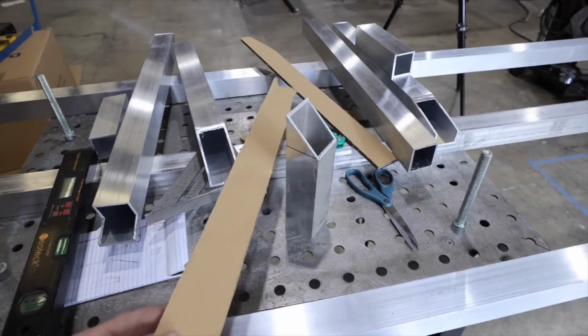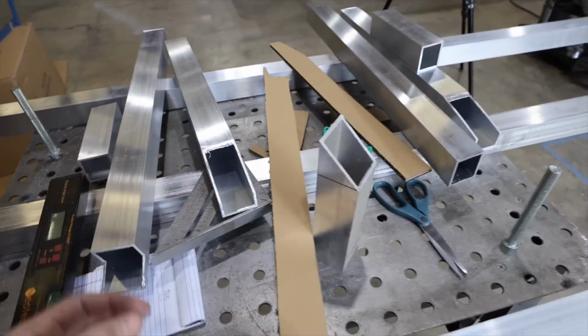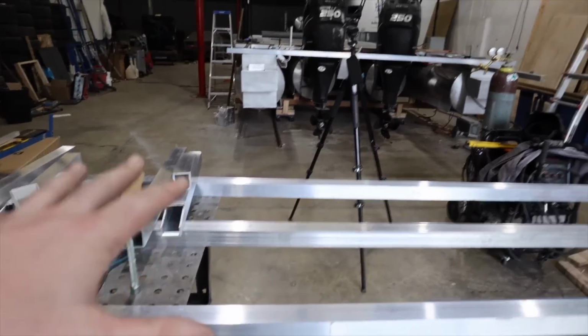We got our pieces, we transferred them over to cardboard. That worked really, really well, and we like the way that they look. So then we transferred cardboard over to aluminum, and now we are ready to start looking at the swim deck against the back of the boat.